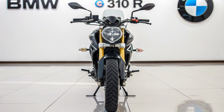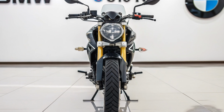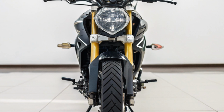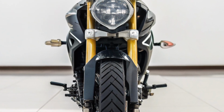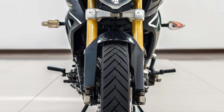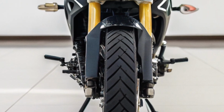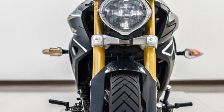From the very first glance, it doesn't whisper, it growls. That sculpted tank, sharp headlight design, exposed frame, and road-focused ergonomics come together like precision-cut armor, sleek, muscular, and poised for dominance. It doesn't just carry the BMW badge, it earns it. The G310R inherits the DNA of the S1000R, that beast of a naked sport machine, but wraps it into something lean, nimble, and shockingly agile. It's urban warfare on two wheels, engineered for the street, but bred with the attitude of a track monster.